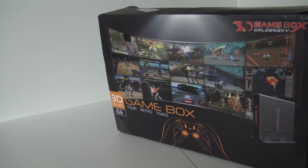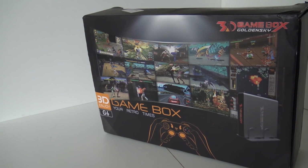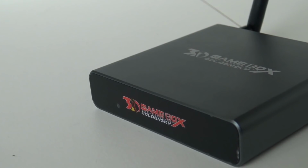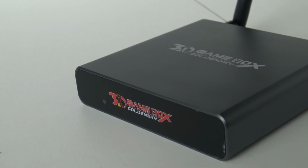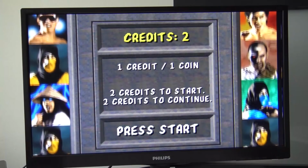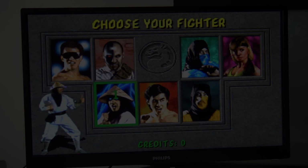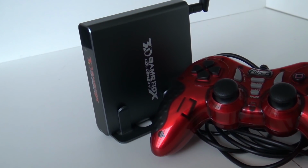It's time for a package from China. It's the year 2021 and we're going to take a close look at the 3D Game Box Goldensky. Let's say a Pandora box squeezed into this tiny box, which was quite revolutionary if you look at all the products they have released. But the question remains, what are we going to get, and is this thing worth your money in 2021?